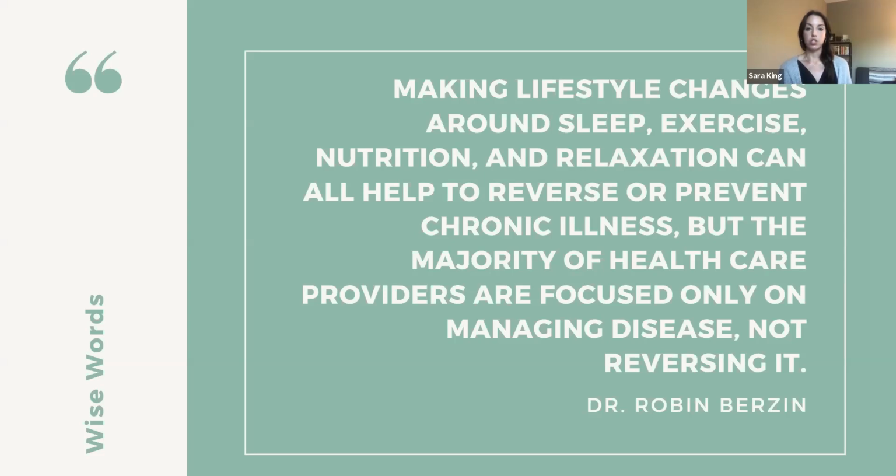And she's just reiterating here how important making these lifestyle modifications around sleep and exercise and nutrition and relaxation can be to actually reverse or prevent chronic disease instead of just putting out the fires that our healthcare providers are focused on today. So it's just reiterating and driving that fact home that there is a lot of power in the way we live our everyday lives in its ability to reverse or prevent chronic disease.